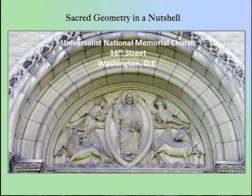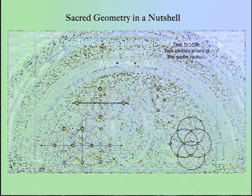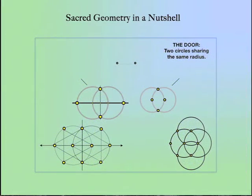The vesica piscis is popular in archaic art traditions. In the West, Jesus and the Mother Mary with child are commonly placed inside the vesica. The vesica piscis is the starting point of sacred geometry. This introduction demonstrates the use of both lines and circles to generate more points while filling out the internal structures, such as the perfect triangle and hexagon.